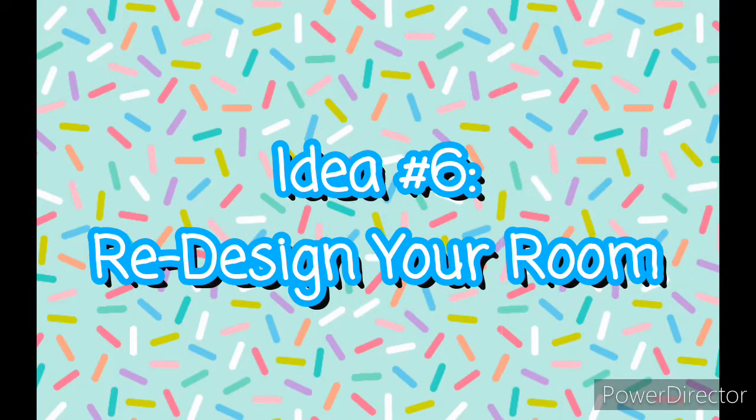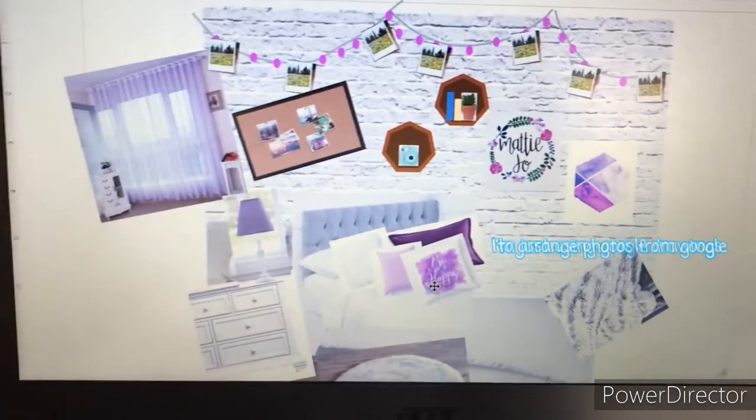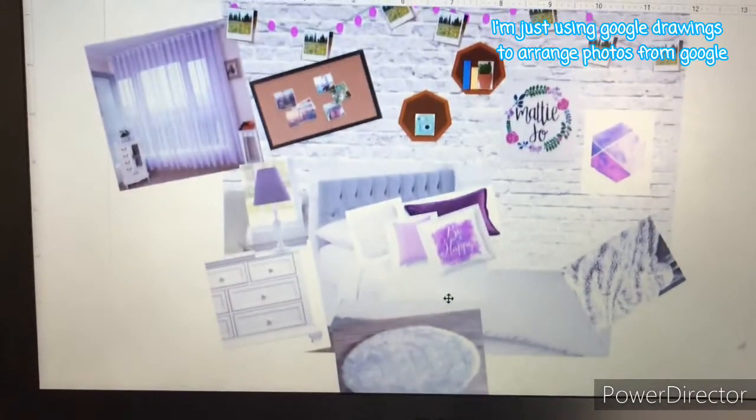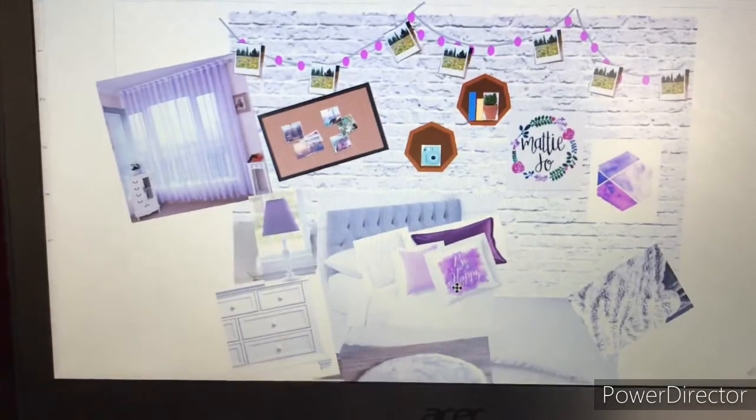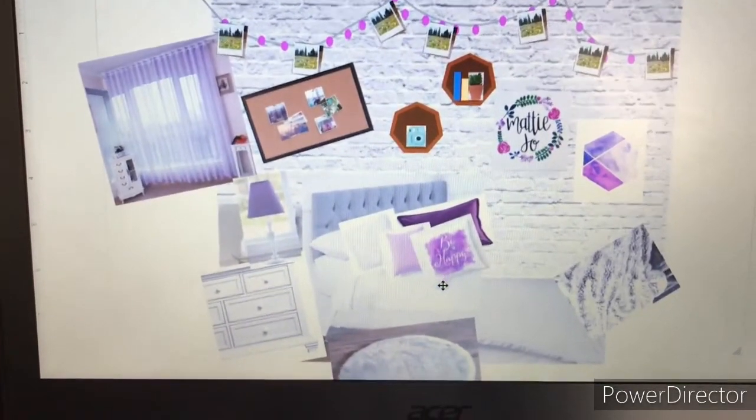The next idea is to redesign your room. It doesn't have to be your bedroom, your room, art room, your office, whatever. And I just basically took a photo of the area I wanted and then overlaid it with a bunch of images I found on Google, and I was just using Google Drawings to make this.